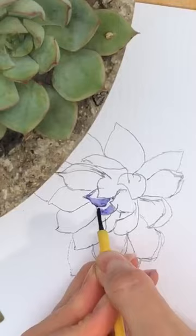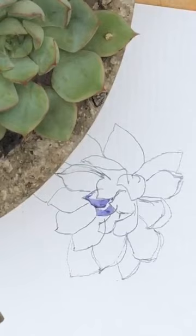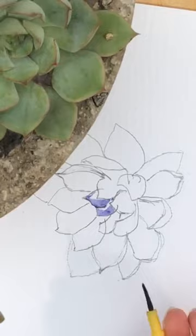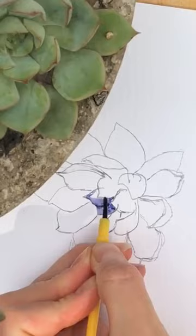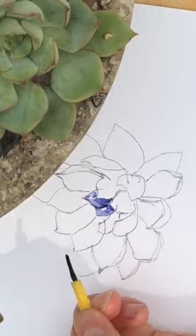I love that color. I created this purple with a Prussian blue and a really fun pink color that's actually the Target brand of watercolors. And it's called Flamingo, but it's such a nice kind of violet purple that they make. So I'm just using, again, the idea of where shades and tints might be. And down here in the center, it's a little bit darker because not as much light is getting in there because it's closed up.